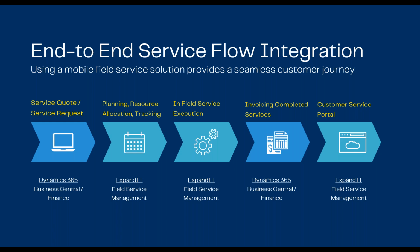As well, we do want to point out that ExpandIT does have a customer portal option that can provide your customers with a view into the work being planned, work in process, and work completed, which includes copies of forms and invoices all online in a branded web portal.